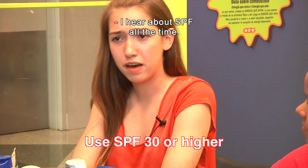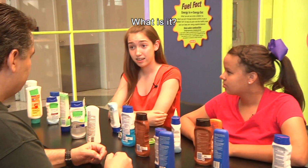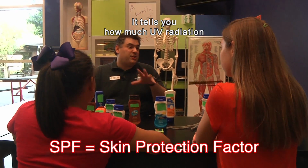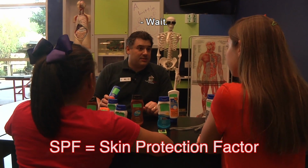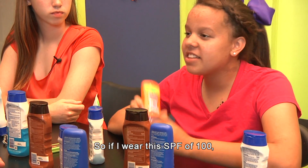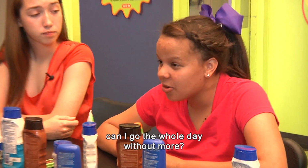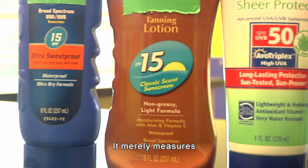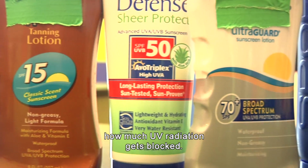I hear about SPF all the time. What is it? Well, SPF stands for Skin Protection Factor. It tells you how much UV radiation it protects you against. Wait, so if I wear this SPF of 100, can I go the whole day without more? No, SPF is not a time factor. It merely measures how much UV radiation gets blocked.